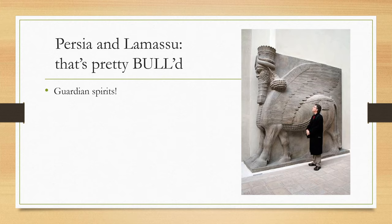Heck yeah. The Lamassu, which is what this is here, is a really neat figure, acting as a sort of protective spirit for people, though, again, usually associated with royalty. You'll see them at the gates of palaces most often, hence why they're also pretty massive. I mean, look at the size of this thing.